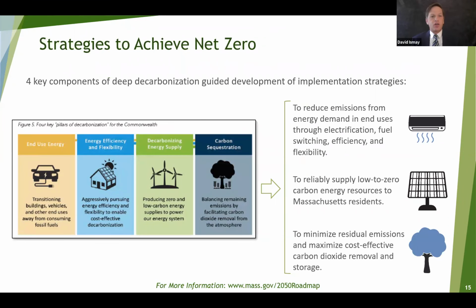Some of the overall strategies, getting a little bit deeper, those were some of our findings. They're really these 4 key components that we call the pillars of decarbonization or deep decarbonization. That's shifting end uses, things that use energy, cars, furnaces, shifting those things that do work for us, keep our drinks cold, move us from one place to another, those end uses, shifting them away from fossil fuels to clean sources, a lot of electricity.